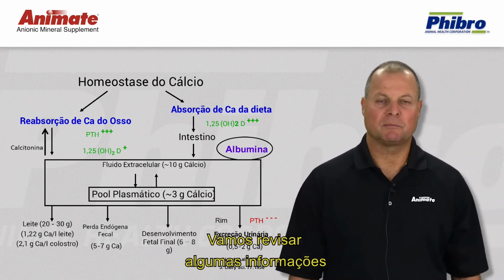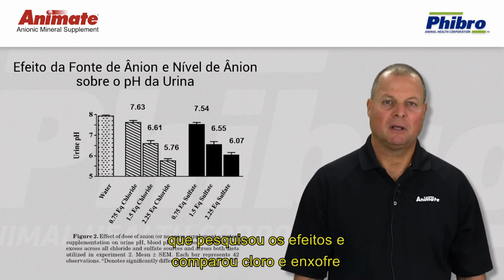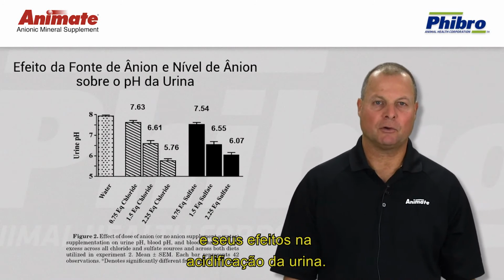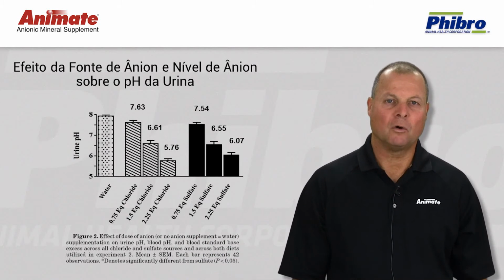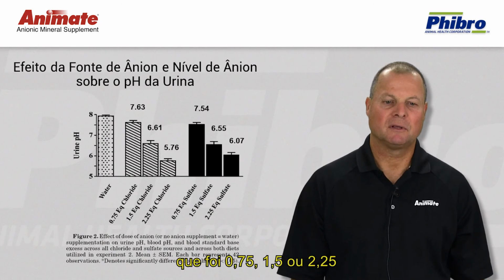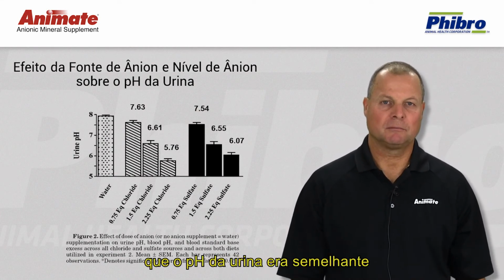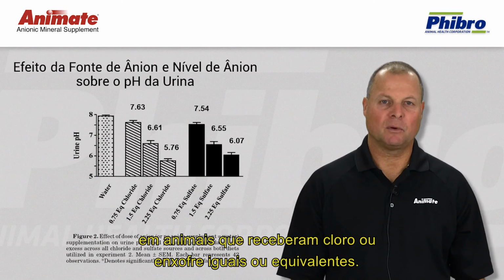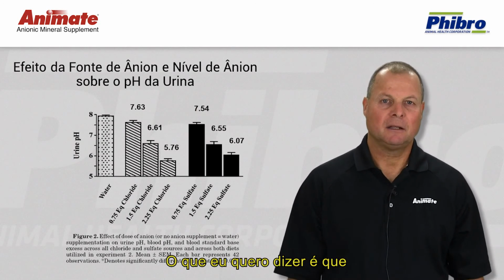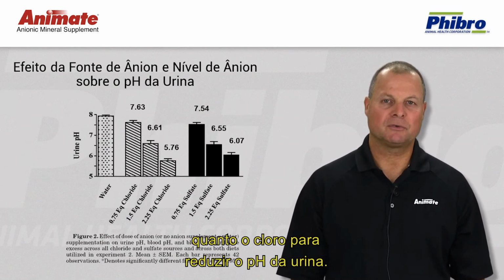We're going to review some information that was presented in a paper by Dr. Jesse Goff, in which they investigated the effects and comparisons of chloride versus sulfur with its effect on acidifying urine. And what you will notice over the various levels of milliequivalents that were fed, that was either 0.75, 1.5, or 2.25, is that urine pH were similar in animals that were fed equal equivalents of either chloride or sulfur. The point I want to make is that sulfur is as effective an acidifying agent as chloride with regards to reducing urine pH.